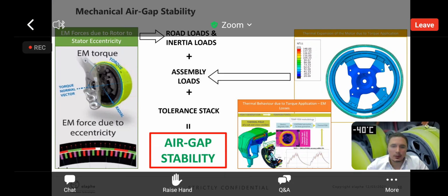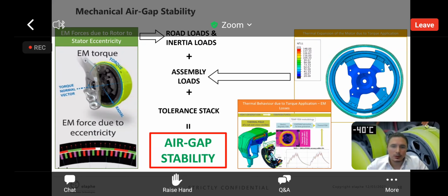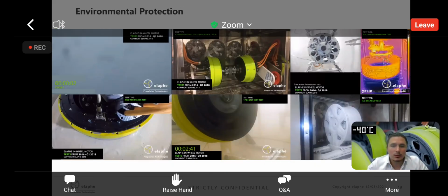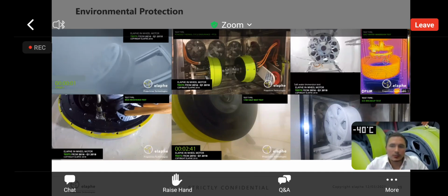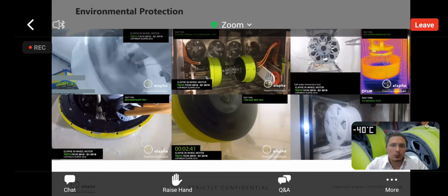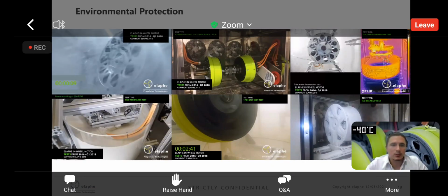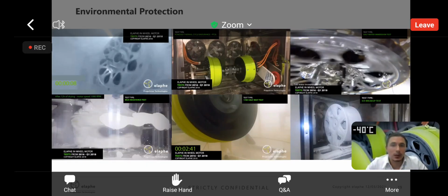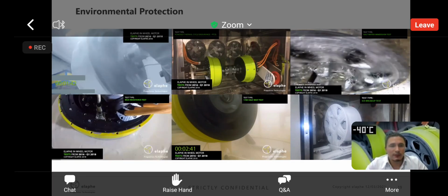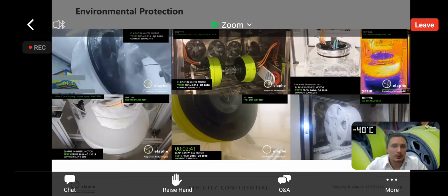So there is also an aspect regarding the environment itself. We need to address the environmental protection of the motor during all of those different conditions that I mentioned. Using DFMEA, we've addressed this as closely as possible, and we've updated that DFMEA throughout the years. So we have a really vast DFMEA library. It's one of the cores to our designs.